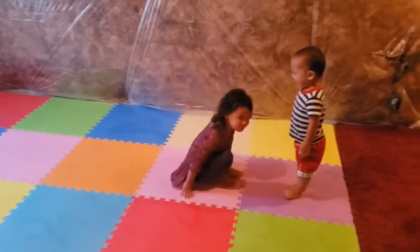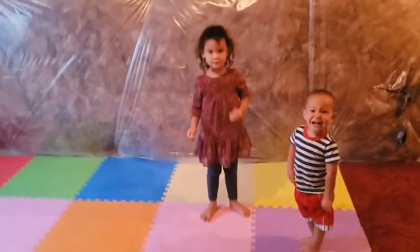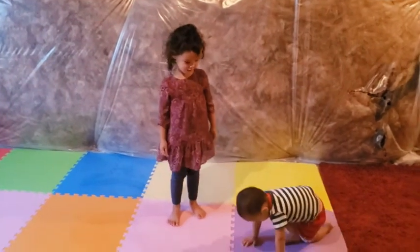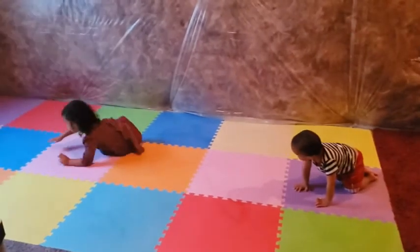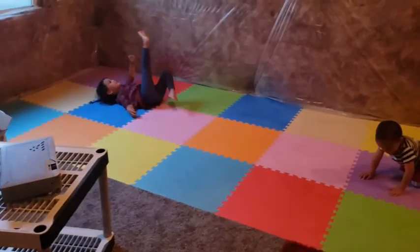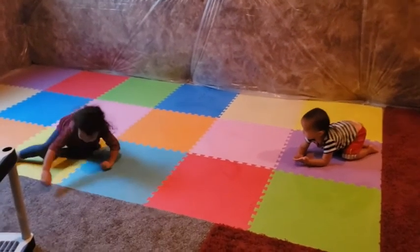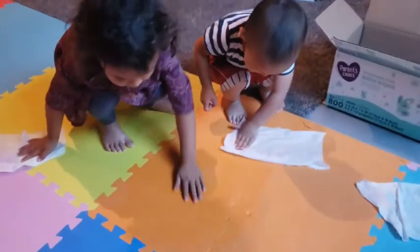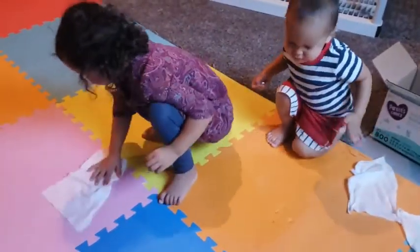Woo! Good job, Addie. Carl, can you do a somersault? Show me a trick, a jump. Oh, yeah. Do a somersault. Woohoo! Wow, good job. You guys ready to take them down? Okay. All right, sanitize those mats, kids. Good job. Wipe it off.